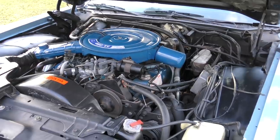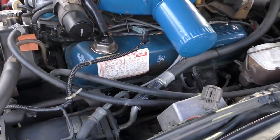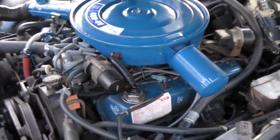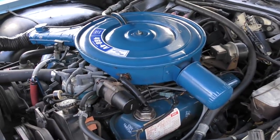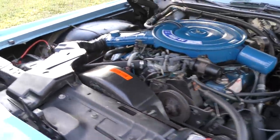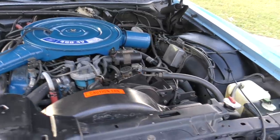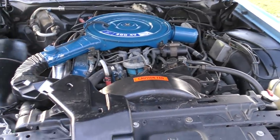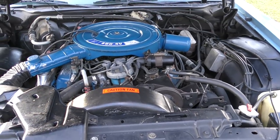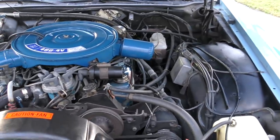And on this particular example, everything is nice and original under there. You see the sticker with the emissions info still on the valve cover, still the Ford 460 4V decal on the air cleaner, and all of the other stickers and such where they're supposed to be. So everything is nice and proper under the incredibly long hood. Also in 78, they widened the radiator for better cooling and did a few little tweaks here and there, which theoretically helped the car out. So nice stuff all around.